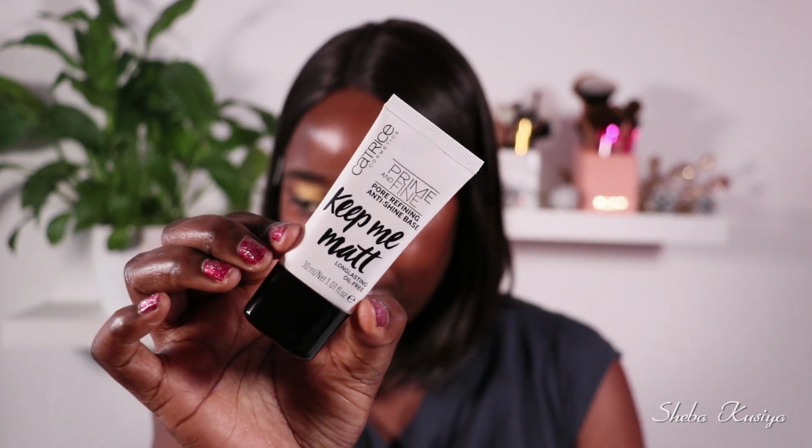And then when we jump into the Catrice website, it's the Keep Me Matte Long Lasting oil-free primer, which is this one here. They say this one is an ultra light oil-free primer, minimizes unwanted shine and visibly refines pores, creates the perfect canvas for flawless foundation application, and improves the wear of foundation.